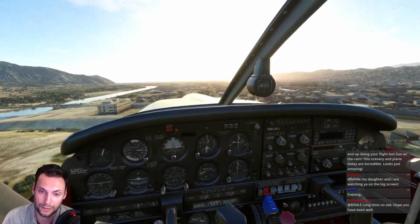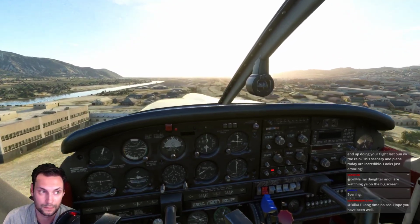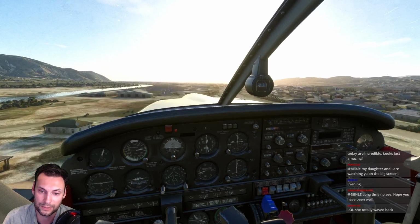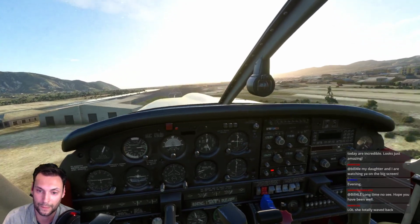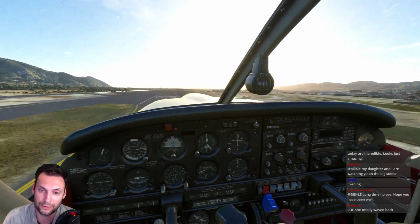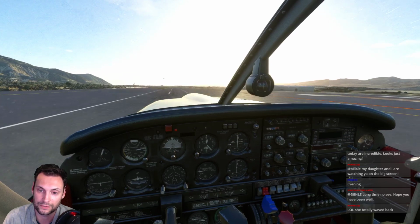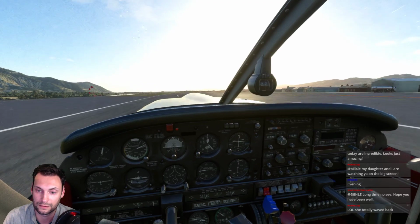Let's get it slow down. Santa Paula traffic, Cherokee, short final 22, full stop, Santa Paula. Something tells me my altimeter setting might be a little bit off. So there's a lot more obstacles on short final there. And there's a lot more buildings on the field. I gotta work on the sensitivity curves here. This is a little bit sensitive.